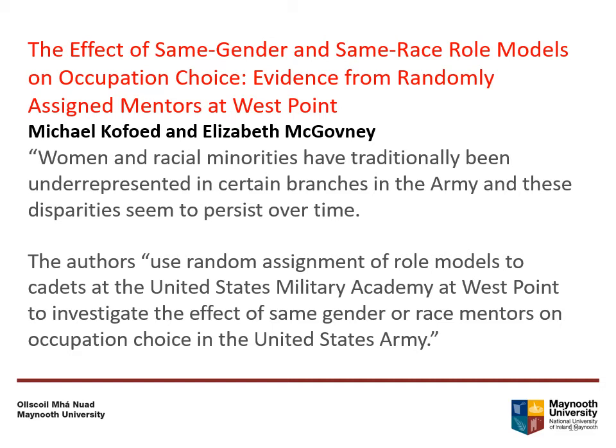So what they wanted to look at is, were role models important? And it was important to have more senior people in the army that would be role models for people coming up. So they used random assignment of role models to cadets at the United States Military Academy at West Point to investigate the effect of a same gender or race mentor on occupational choice in the United States Army.